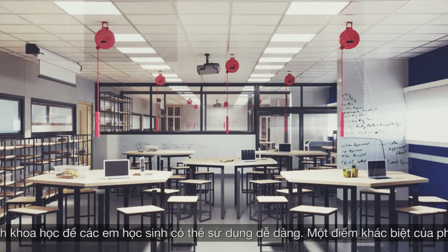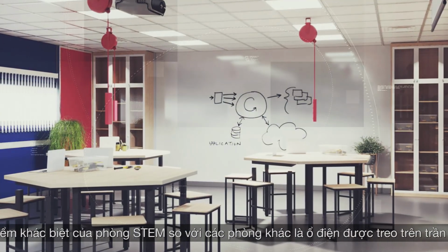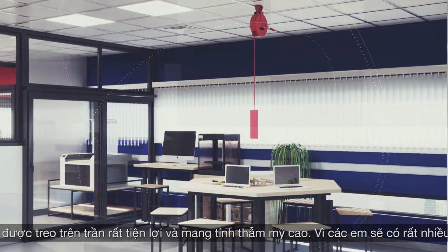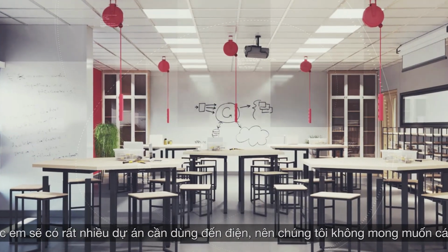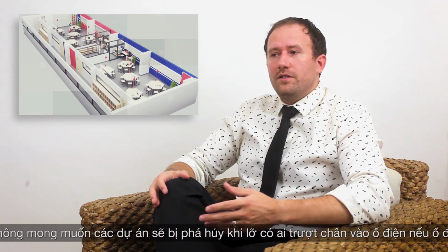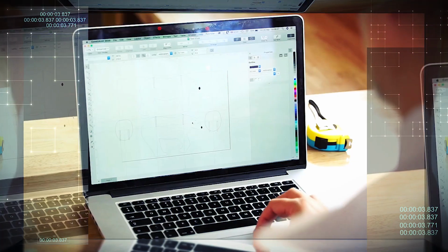One difference you'll see in this classroom compared to other classrooms is that all the electricity drops down from the ceiling. The reason we do this is because there are lots of cords with electricity, right? We know they need power. A lot of electronics will be used in the class, and we don't want anyone's project to be destroyed from somebody tripping over a cord running on the ground.